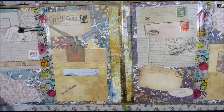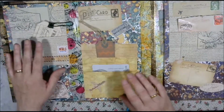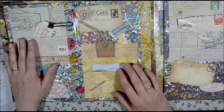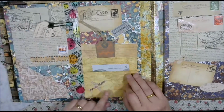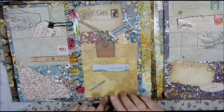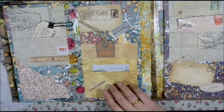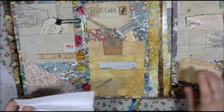Now in the middle, I opted to make some pockets. These are really easily made, again from craft paper, and I chose paper which also had to do with maps. This is a city map, and there's some islands up there. And I showed this to you in another video in one of my vintage journals.